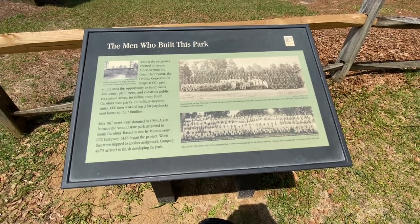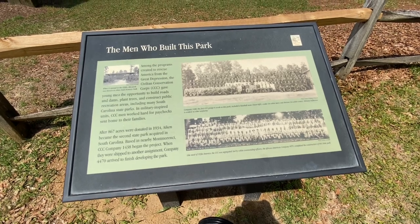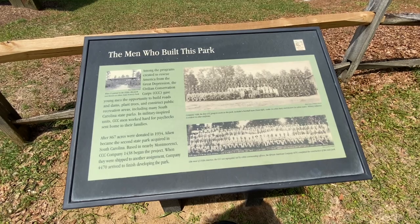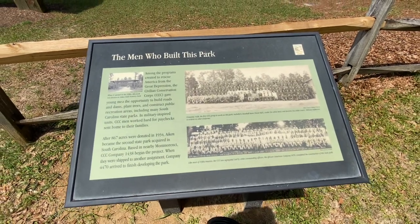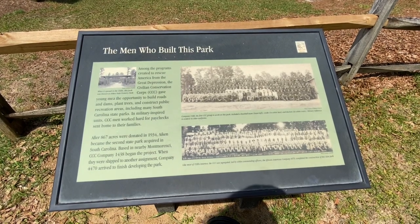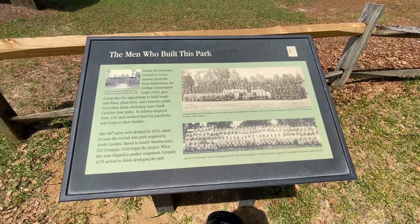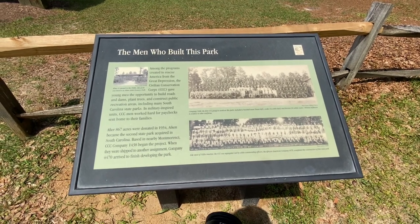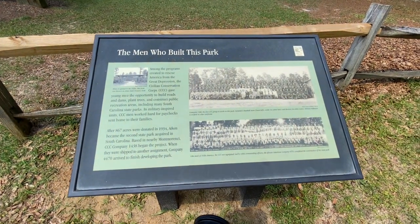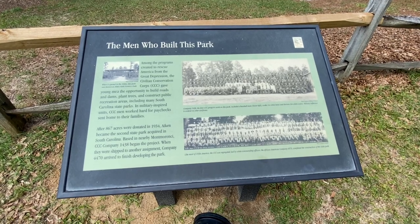Whenever this park was being built, they actually had 2 CCC groups that built it. So this wayside talks about the men who built this park. It says, among the programs created to rescue America from the Great Depression, the Civilian Conservation Corps, CCC, gave young men the opportunity to build roads and dams, plant trees, and construct public recreation areas, including many South Carolina state parks. In military-inspired units, CCC men worked hard for paychecks sent home to their families. After 867 acres were donated in 1934, Aiken became the 2nd state park acquired in South Carolina.